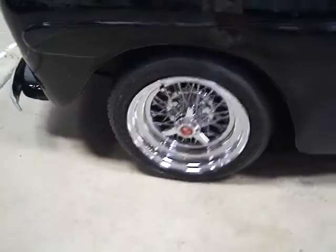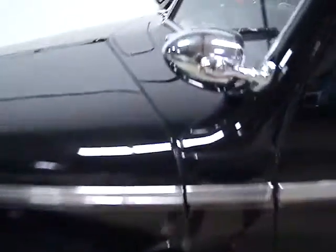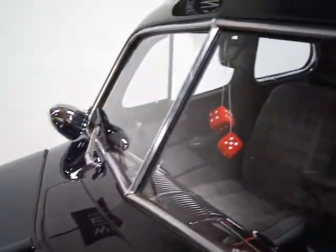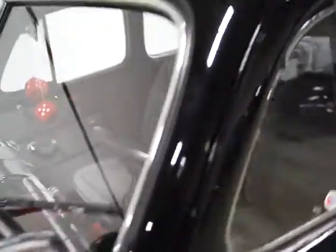So it's got 15-inch wheels. Those are chrome Corvette wheels, the wire mags. We've got the spotlights, which was typical for hot rod customization, I guess, back in the day. You can see all the chrome trim is in good place. The side mirror there, really clean. You got a little pinstriping here with the red.